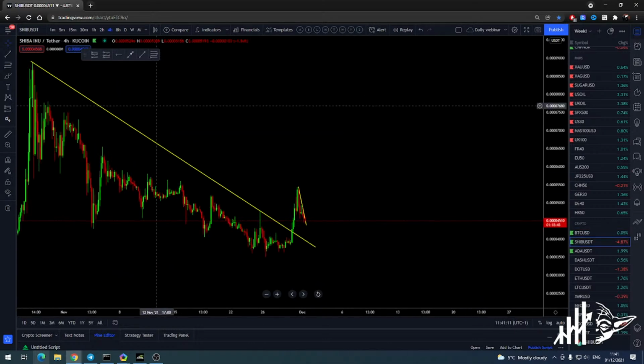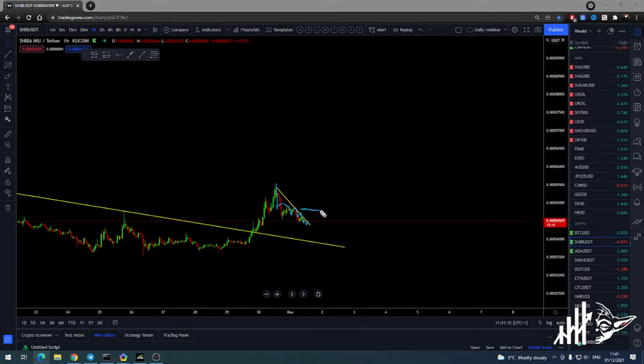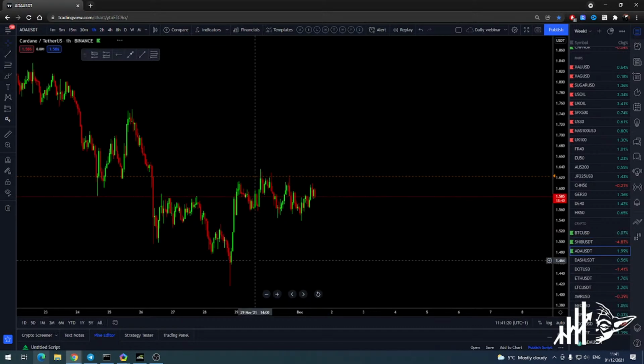Shiba was interesting, but now it's correcting over there, so keep an eye on the Shiba, those who are crypto traders, for a strong break to the upside. Only a strong break to the upside.